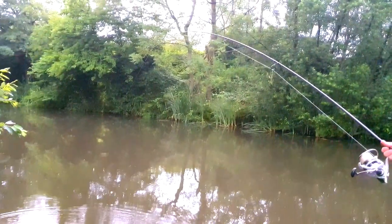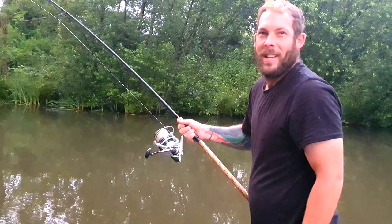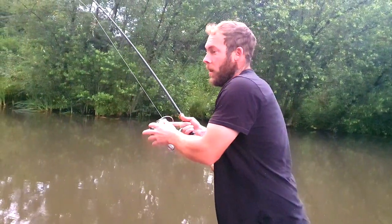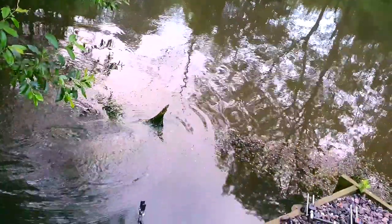Well, this is our first morning, and we're onto a fish on the maggots. We've just both come running out. It's a nice size common, look. Oh, it's a mirror, ready as well.